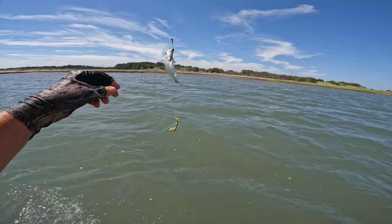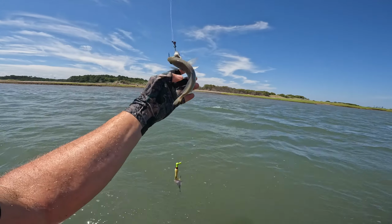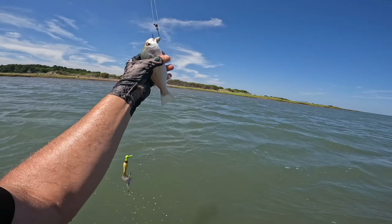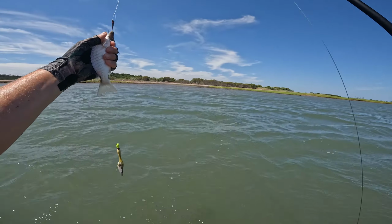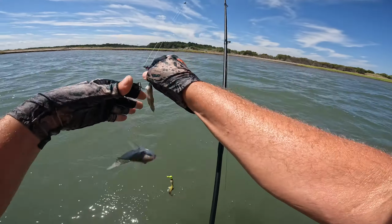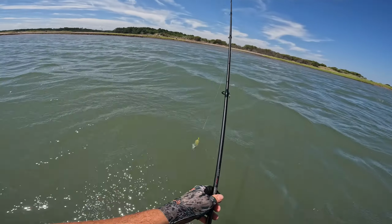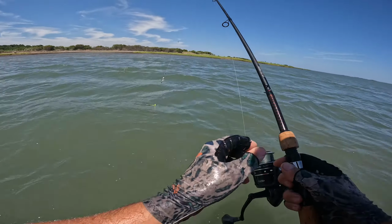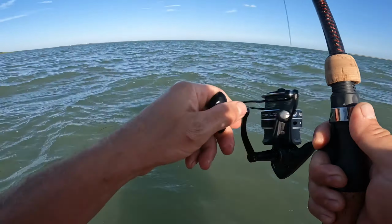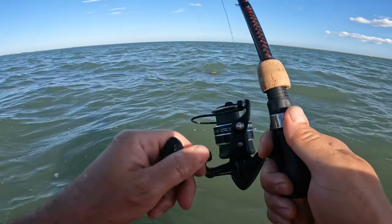Not a flounder. Okay. Yeah, still got bait. Can't complain too much. It's another crab. Dude, they're grabbing it as soon as it hits.